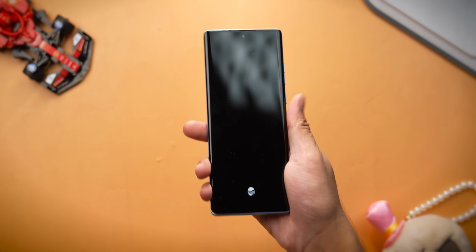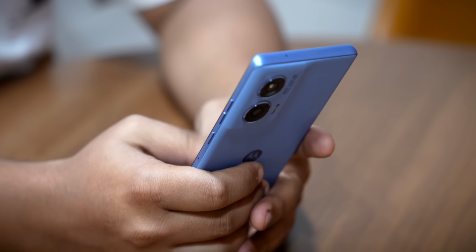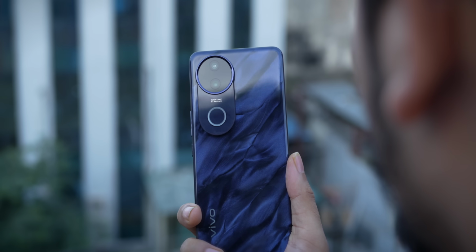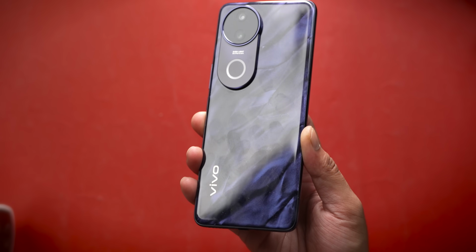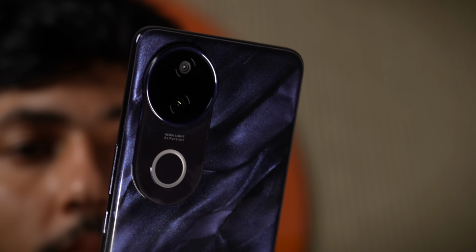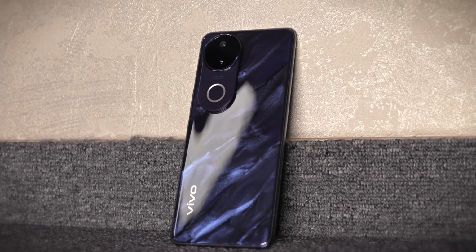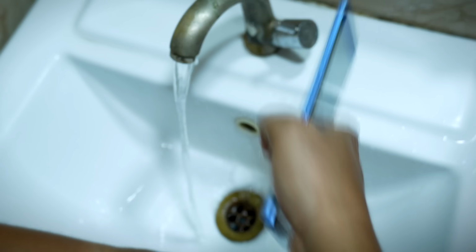Now, the next thing after you open the box that grabs your attention is the design of the phone. The G96 here has a simple and premium looking build along with a vegan leather back. It gives a good grip on the phone, whereas the T4R has a marble-like pattern, which is a bit too flashy in my opinion, and it is also a fingerprint magnet as well, if you can see. Now, this big camera island on the back, it kind of feels illogical to me. It's very similar to the elder Vivo T4, and I'll get to that in just a moment. So that's the design, but looks aside, the real test is how well are these phones built.